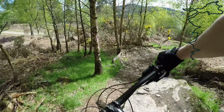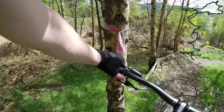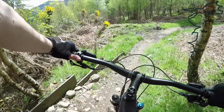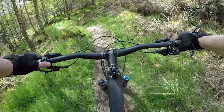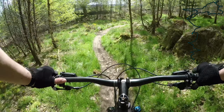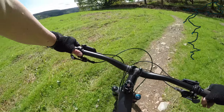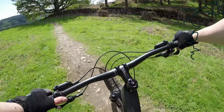Actually, this is all right. The tree's a little bit in the way from my wide bars, but I don't have to get off the bike. I think I've only a few minutes of time left on the GoPro.